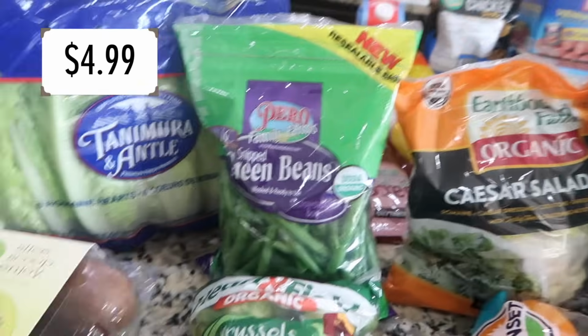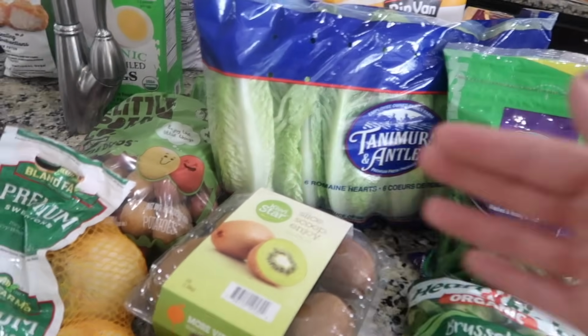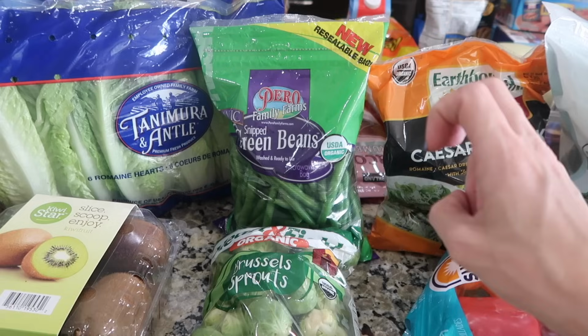I got a bag of green beans. My kids love these. I cook them the same way as the potatoes, which kind of works out because you can cook the green beans and the potatoes at the same time. Also throw a meat in there, and then everything is kind of like a sheet pan meal.